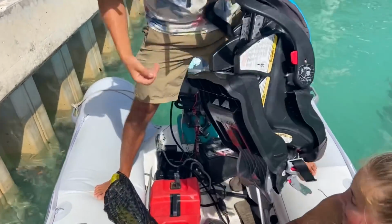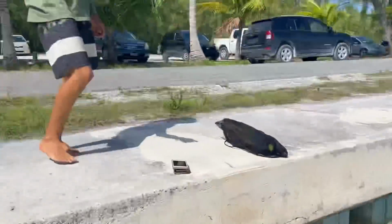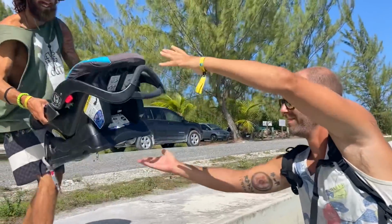Over here, our whole load of stuff. We always have to bring the baby seat with us. It's a pain in the butt, but that's what traveling with a baby is about, I guess.